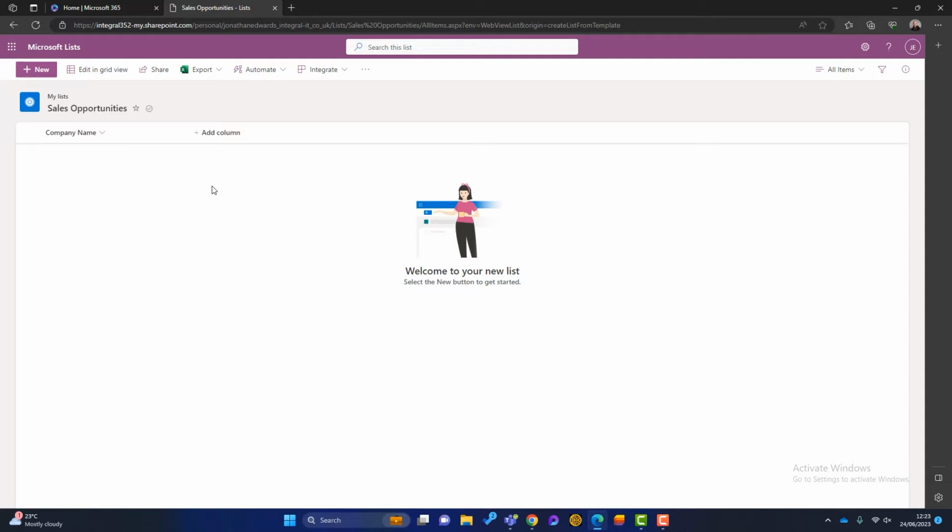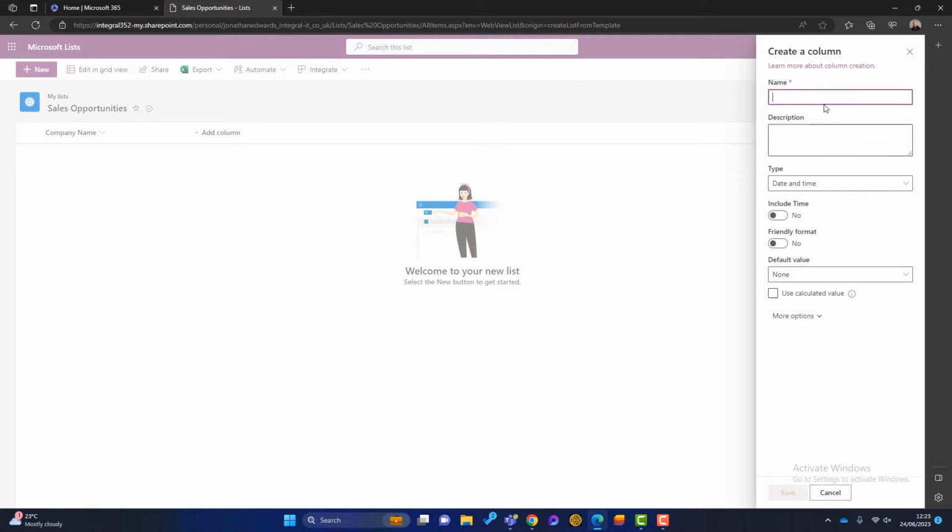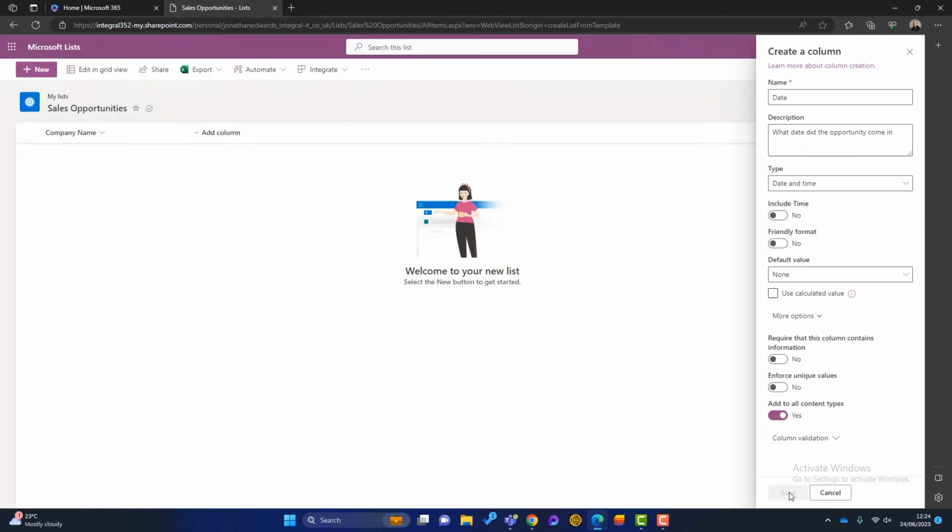The next one I want is the date that the opportunity came in. So I simply click on Add Column, and then it gives us the different types of columns that we can add. So we've got text, we've got choice, we've got date and times, we've got all these different options. Now, I'm going to try and use as many of these examples in this video as I can. So this column is going to be a date and time. I click on Next, and then a little pop-up comes out. So what do we want to name this? I'm just going to name this Date, okay? And the description is what date the opportunity came in, okay? We can include the time, and we've got other options that we can include in this. I'm just going to click on Save.